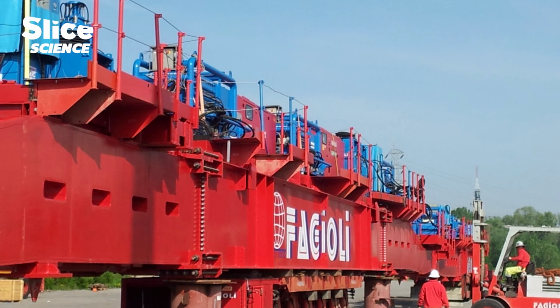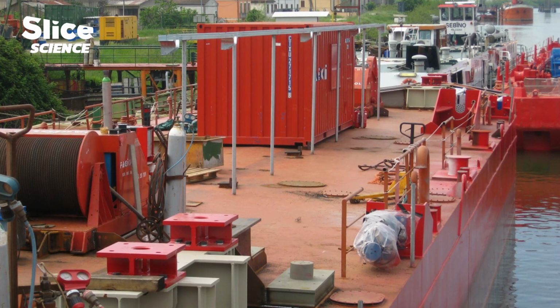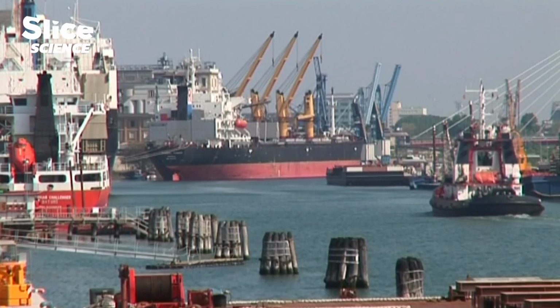The unit was designed and built at the Fagioli yards at Cremona on the Po River, under the direction of Loris Giovannini. The port of Cremona has been a very important location for the MOSE project in that it had the shipyard where the catamaran was pre-assembled.